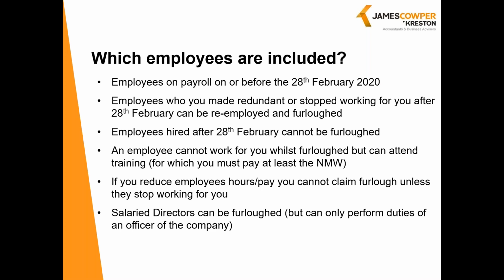Until we get to salaried directors, you can furlough salaried directors. This was very grey to begin with and caused a lot of anxiety to directors. Yes, you can furlough a director, even one that is paid up to the LEL on a monthly basis, which we know that there are. But a director can only perform duties of an officer of a company. They can't go out and make money or maintain the business. So that's quite clear.